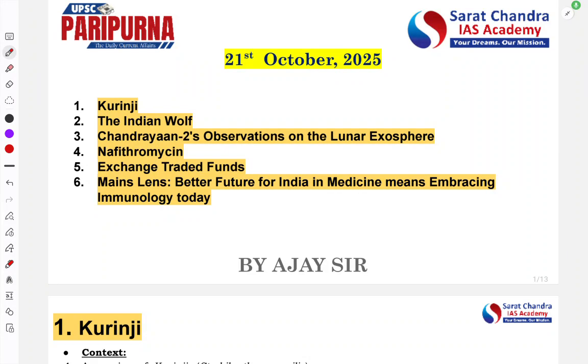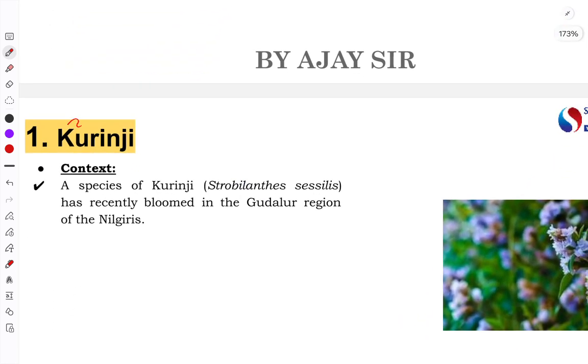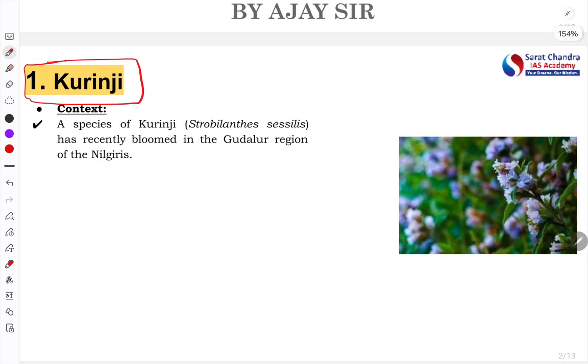Welcome to Paripurna discussion. Today we are going to discuss 6 important articles, in which the first one is about the Kurinji. This Kurinji is very popular and often comes in the news. It is known for its beautiful blue color. However, there are other species also with different colors. But the current context, why it is in the news, is the species of Kurinji has recently bloomed in Nilgiris.